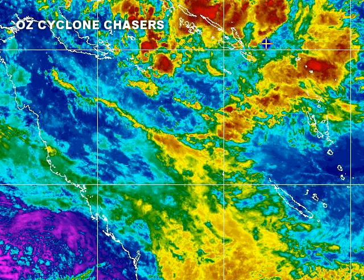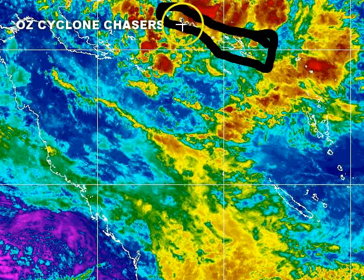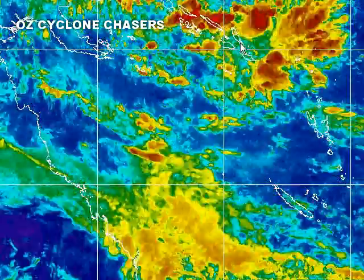This is not good news for the Solomon Islands. Remember, these guys have just come out of some massive flooding that killed around about 20 people, or just under 20 people. A lot of them were women and kids. So we don't need to see this really heavy thunderstorm activity developing over those islands, and unfortunately we're starting to see it, and we're going to continue to see it for a number of days now.